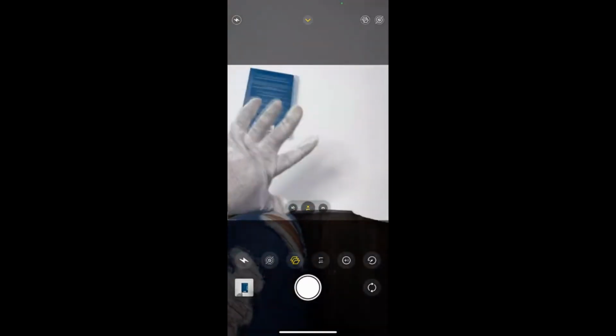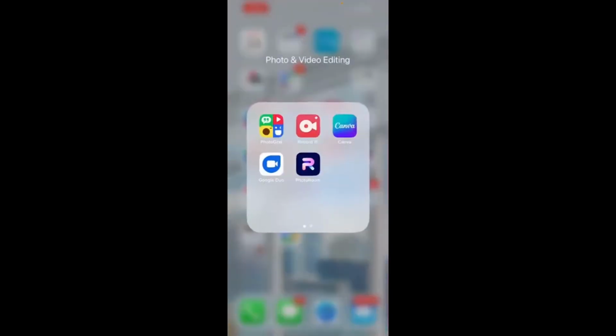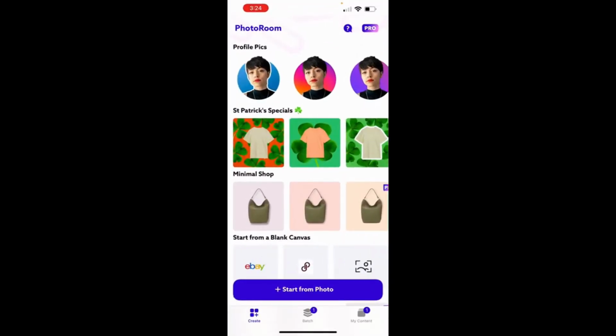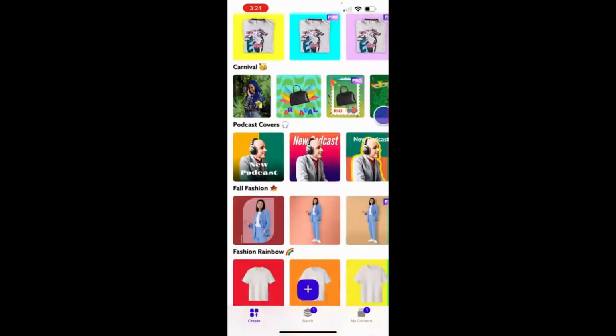And like I said, you can just always use your hand if the book is giving you problems and doesn't want to act right, okay? So now that we have photos of our book, we're going to go ahead and go into our Photoroom app, guys. This is what I use to remove the background of my photos, and it does a lot of other cool things as well.